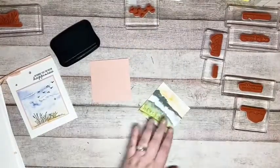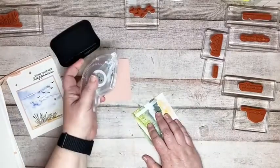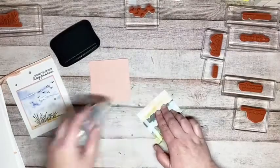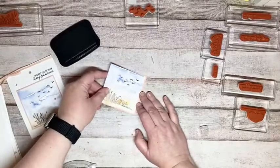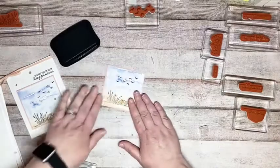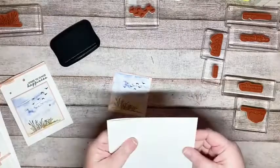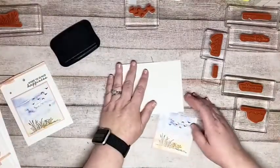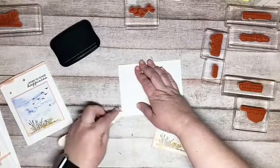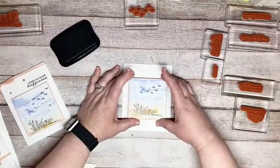So we're just going to attach this to the Blushing Bride. That's the word I was looking for. So we'll attach this. And then we're going to take our cardstock piece here. Then we're going to attach it with some dimensionals right down here, kind of at the bottom.